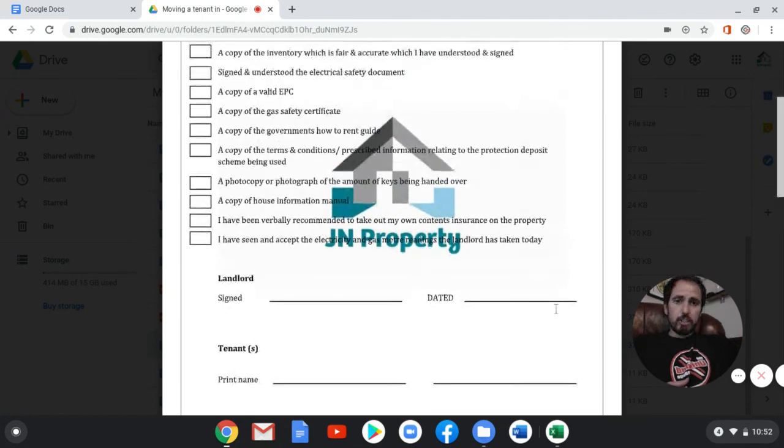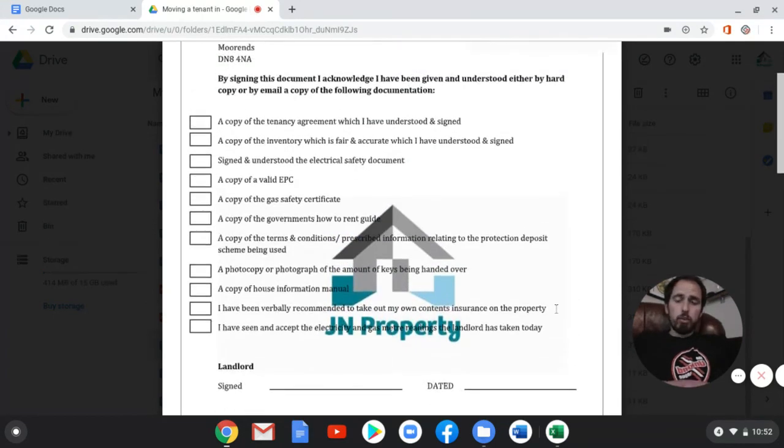Okay, so as you can see, it's quite a lot of things you can do, but once you've done it once and everything's saved, I then copy all the signed documents over and email them across. Make sure you've got the permission, so if you sign a separate document for GDPR, that also helps as well. And pretty much that's it.